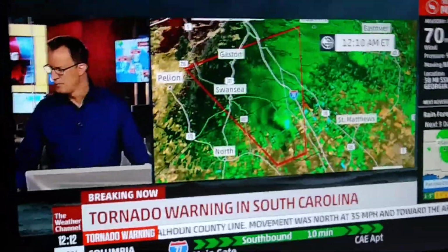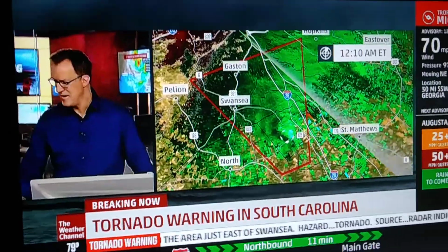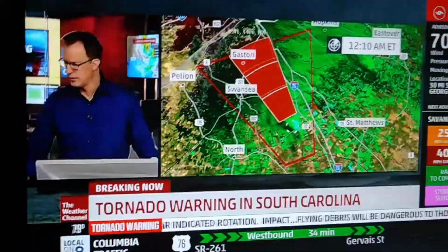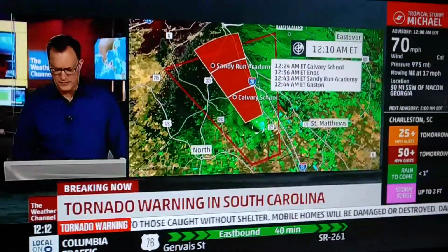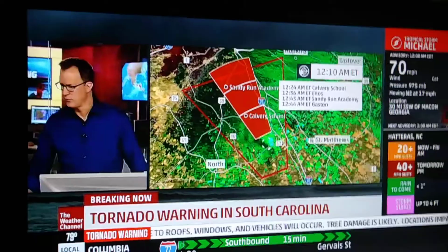We are finally beginning to see that rotation loosen up just a little bit, but it's still there. It's now near Route 172, and these things have been moving very quickly. That's also a hallmark of tornadoes that are associated with tropical cyclones. They tend to move very fast. This one moving to the north-northwest about 50 miles per hour, coming into Enos at 12:36, Sandy Run Academy at 12:43, and Gaston at 12:44.